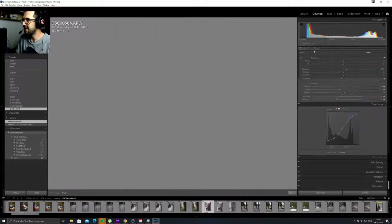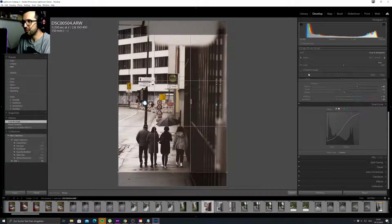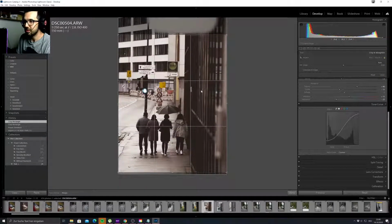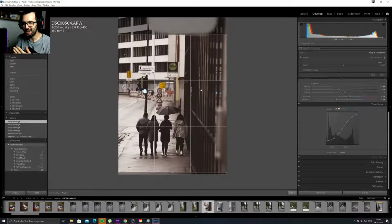So first of all, I'm cropping this because this top sign up here is just a distracting thing. I don't want that. And if I take a shot, I'm not sure if you're doing that too, but if I take a photograph, I already have the crop in my head for Instagram. I don't know if I am the only one, but I think you do that too.